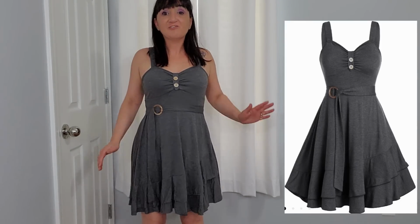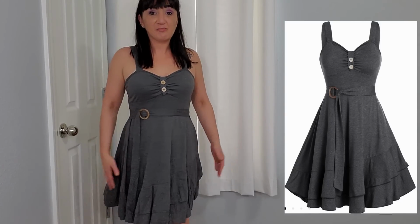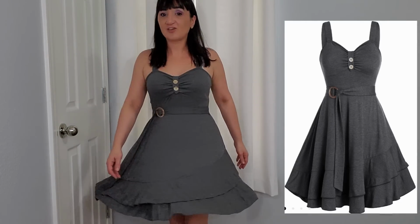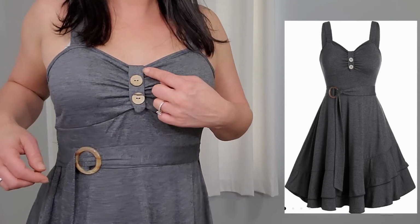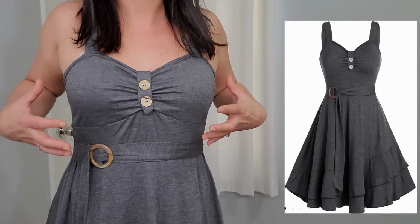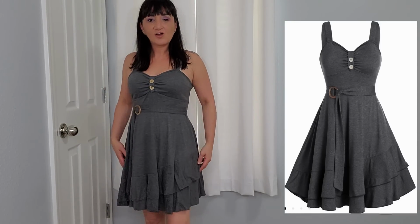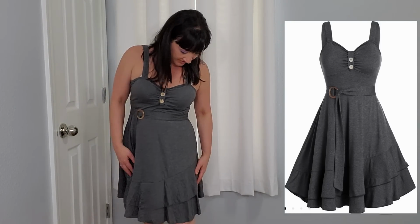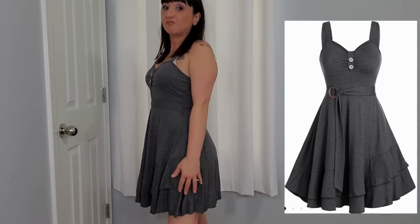Okay, guys, it is official. I'm obsessed with her cotton dresses like this. Obsessed. This is so comfy. Nice little spin to it. I like the detail right here. It has the buttons and a little bit of ruching that makes you look a little more busty, I think. So comfy. So comfy. I think it's a fine length for me.